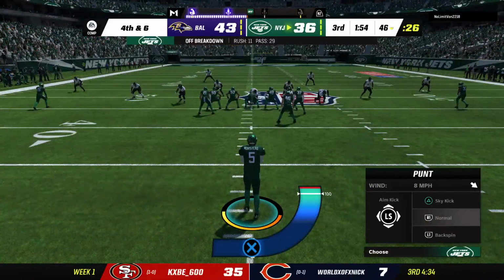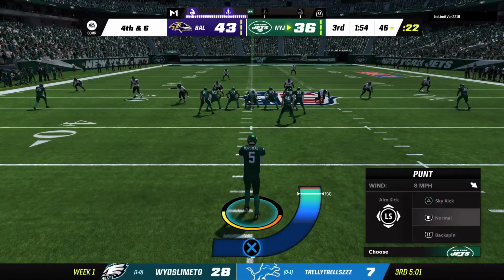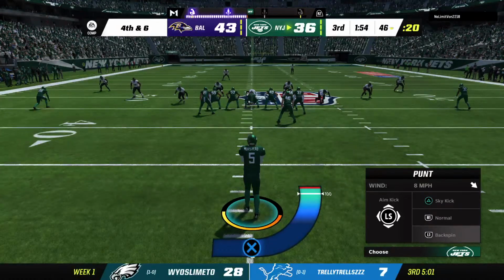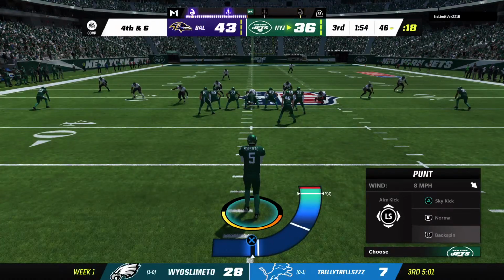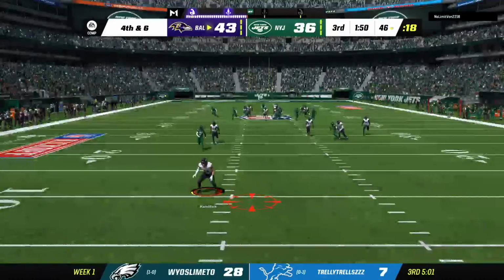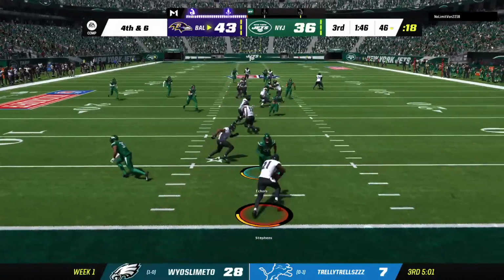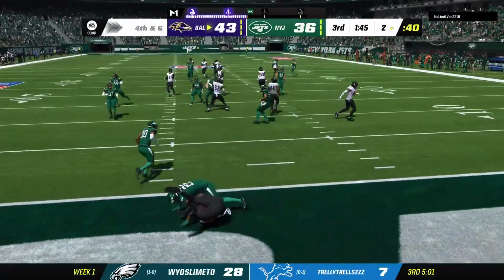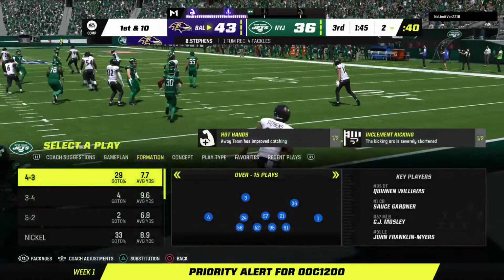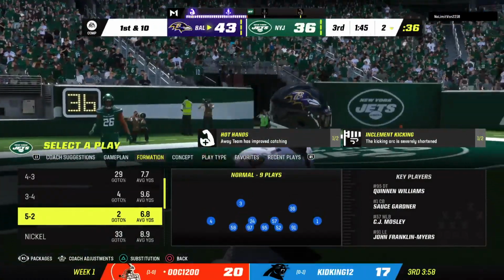Here's Thomas Morstead now. And surprisingly, this is the first punt of the game for either team. And he can't field it cleanly. It's loose. And he's got to be fired up about that effort. I don't think he could have walked down and placed it any better than where he ended up putting the football. That was excellent.